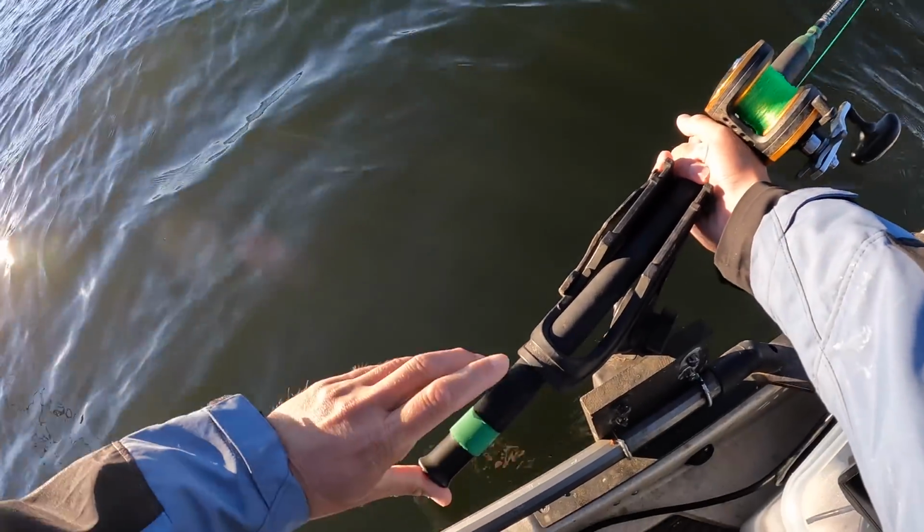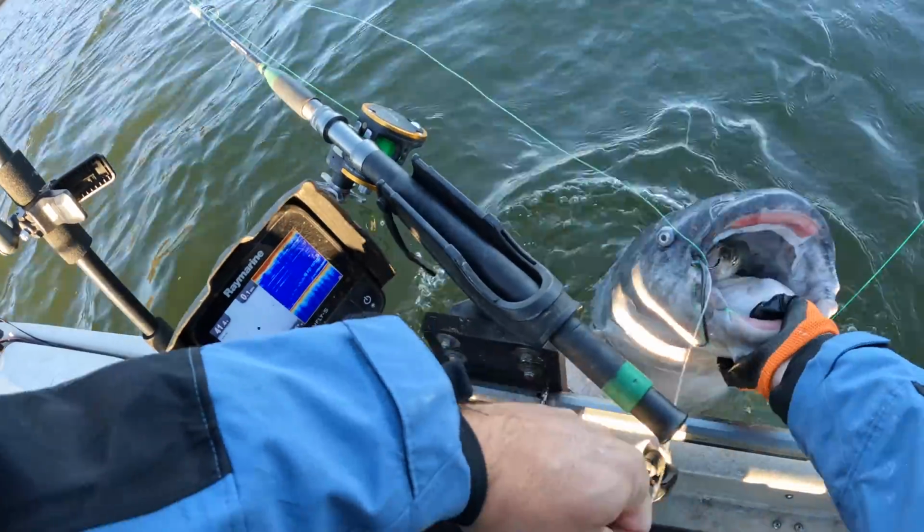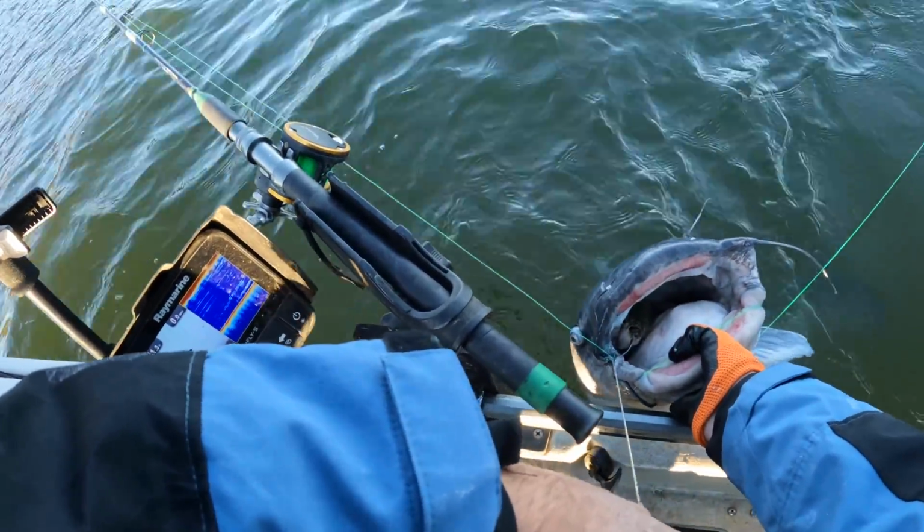Oh, man. Oh, I got to get that rod out of the rod holder, buddy. Oh, man. Oh, boy, look at that thing. Look at the head on that thing, man.